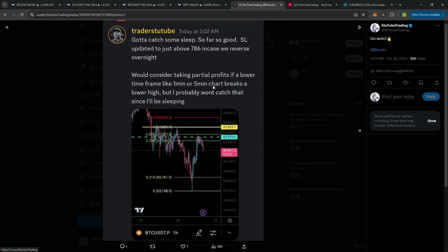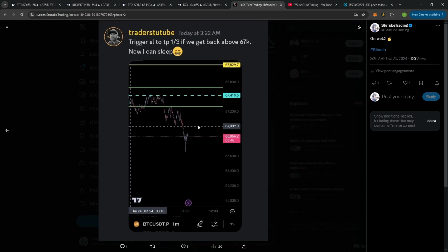And then I was going to consider taking partial profits if a lower time frame ends up breaking that lower high, just like I talked about earlier, right? With my 1 minute chart, or with my 5 minute chart, chasing structure with half my stop loss. That's exactly what I meant here. With the next picture here, you can see where I actually updated that 20 minutes later, right? Trigger stop loss to TP a third of it if we get back above 67K. And then I got stopped out on the rest when we broke above that green Fibonacci line there.